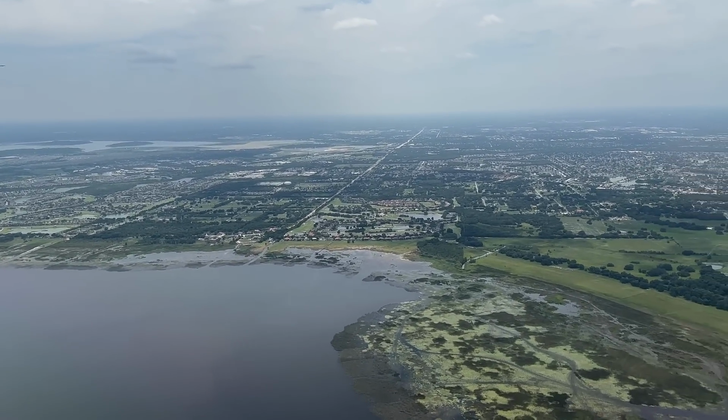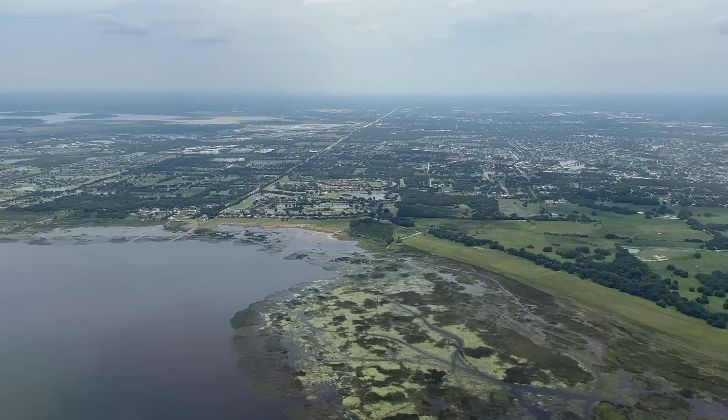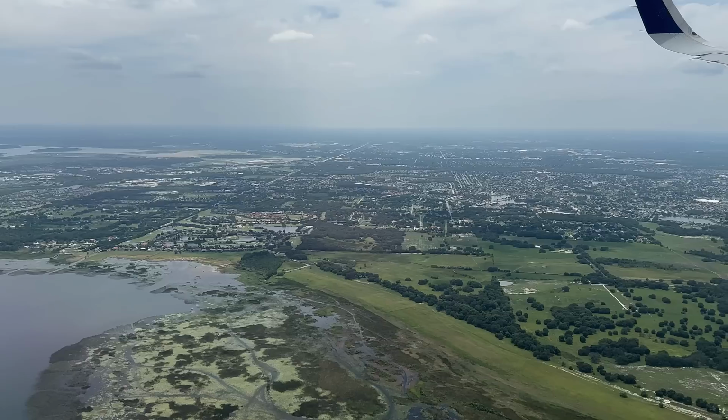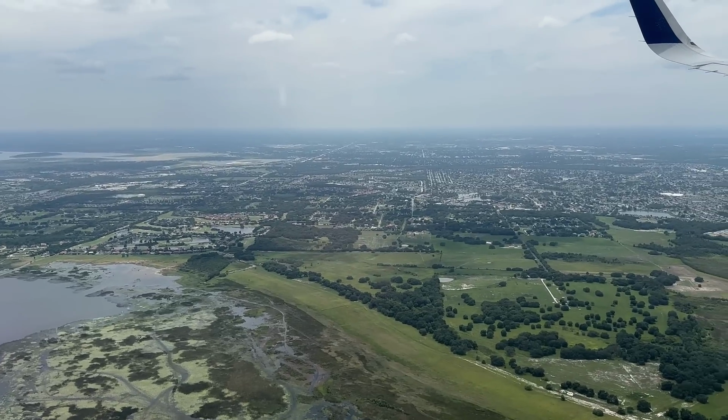Do you like flying on the A321? I think it's a good aircraft to fly on, but just like any other Airbus aircraft, the windows are just too small. It makes it difficult to film outside. There's just less surface area.